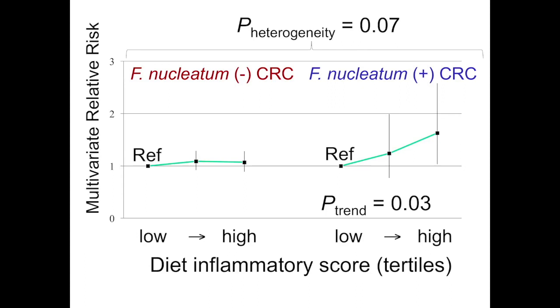So the x-axis shows the diet inflammatory score. We divide into tertiles, so low to mid to high to the left. And then the y-axis shows multivariable relative risk. So the higher the risk, higher risk for cancer. And then we divide it into two subtypes. One is the Fusobacterium nucleatum positive colorectal cancer, and then the right side is Fusobacterium nucleatum negative cancer.